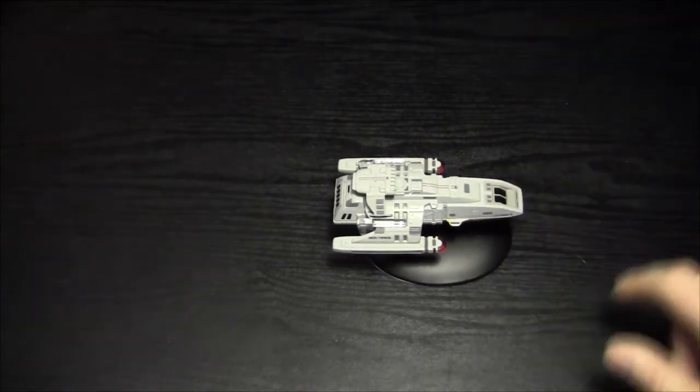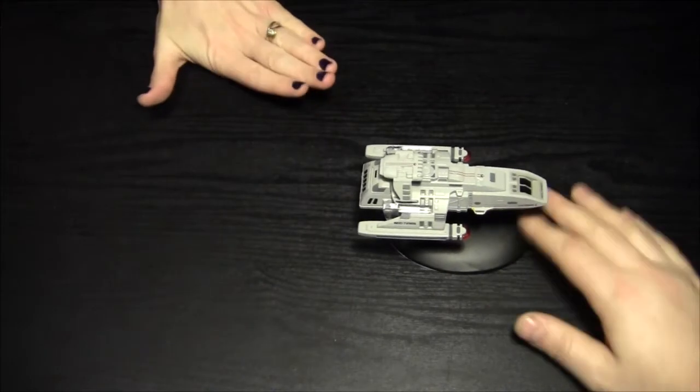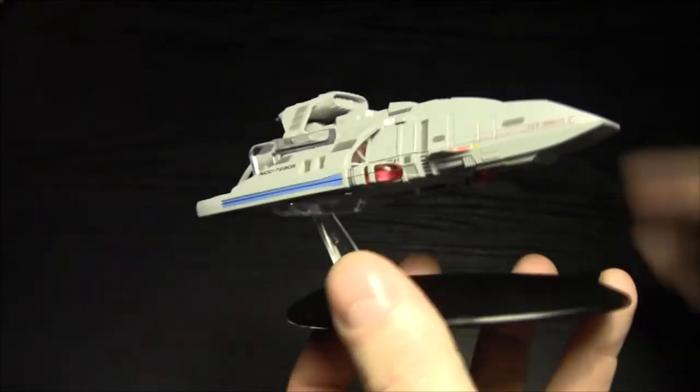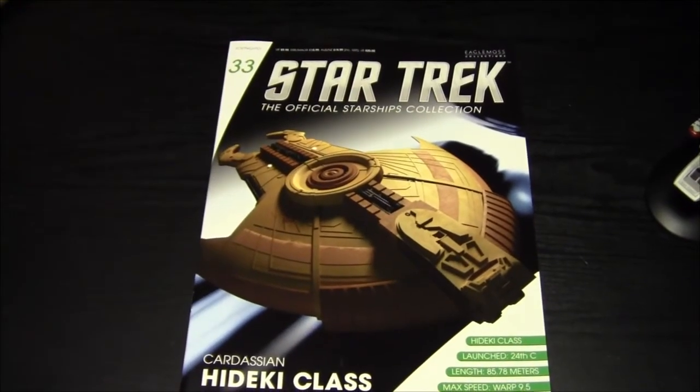We'll show you that a little bit when we drop this stand down to have a look properly, but it sits nicely there. I'll just quickly show you the profile as best I can without moving the camera. There we go. Ta-da! So that's the Runabout. Overall, pretty happy with that. Next! Ooh, the Cardassian Hideki class.